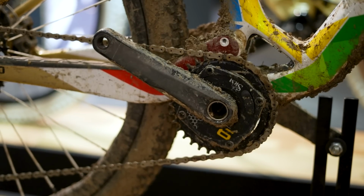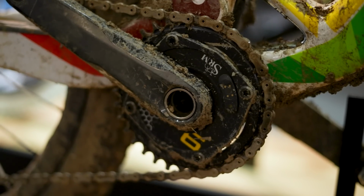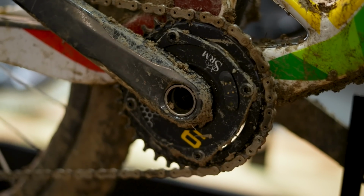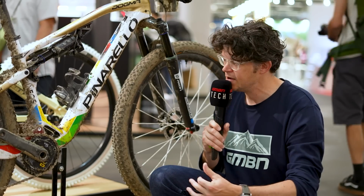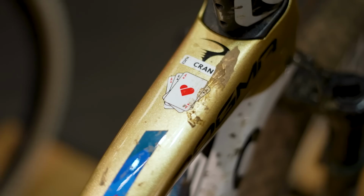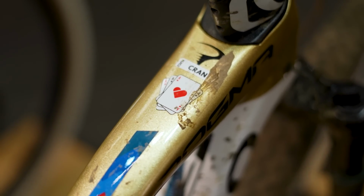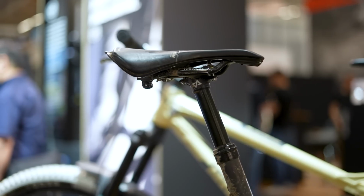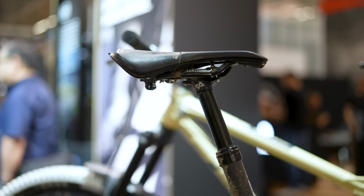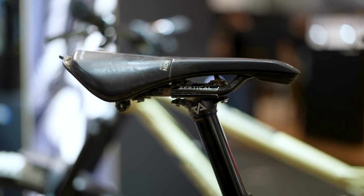Interesting, so it's got an XTR drivetrain, but we've got an SRM power meter. So that's an original equipment kind of manufacturer, SRM. They made power meters way back. They had bizarre springs and things and were very heavy, but now it's a race product. Very interesting to see. Lots of nice details on it around the stem and some kind of custom decals. Also, very interesting seat placement. But hey, Tom is smashing it on the road, off-road. So yeah, he must know what he's doing.